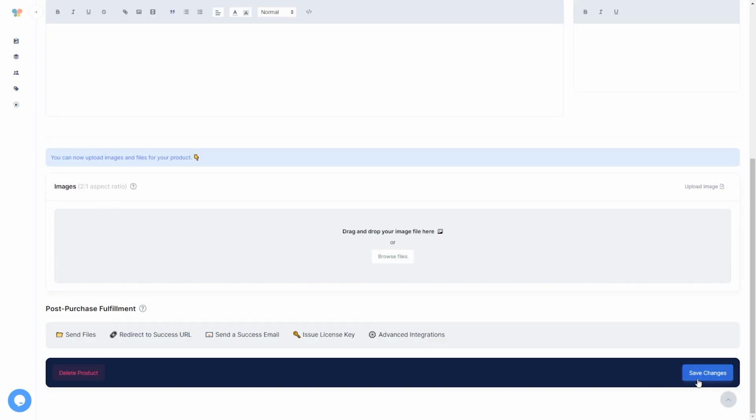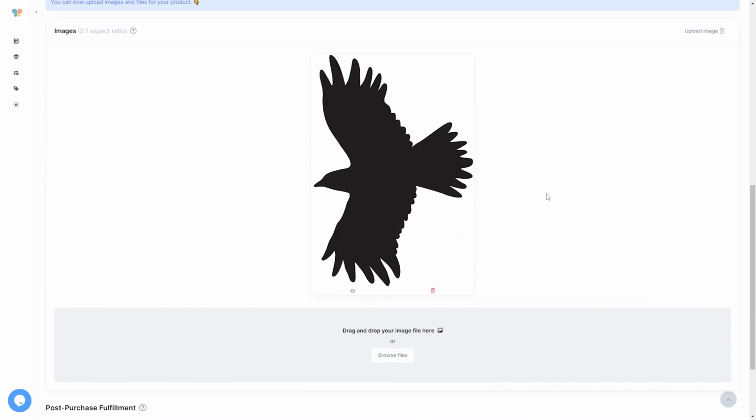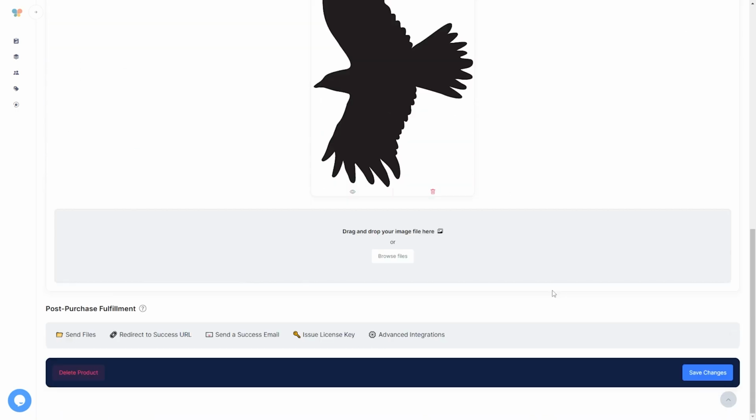So we can start adding an image here. It looks like it's just a basic image uploader. So you can either drag and drop your image file or you can browse. We'll just do this nice little bird image right here. Okay, so after you upload your image, we do have some post-purchase fulfillment options.